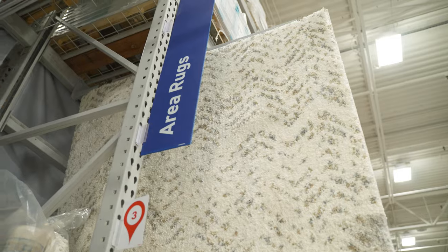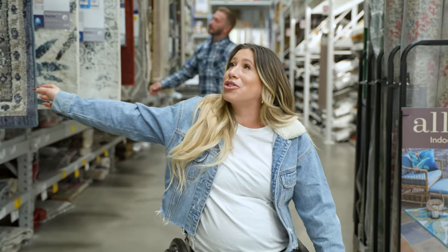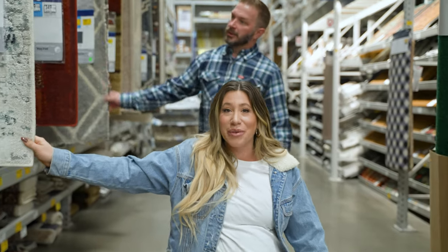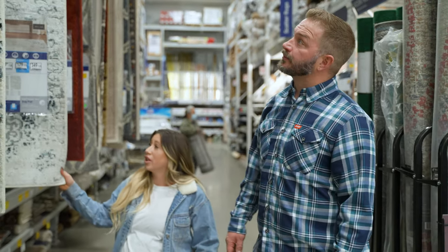Okay, so over on Lowe's.com they have so many options, but in person there's literally every option you could ever think about for rugs. We haven't decided which one we want yet, but probably something low profile so that you can roll on it. Yeah, not too thick. Really good choice.